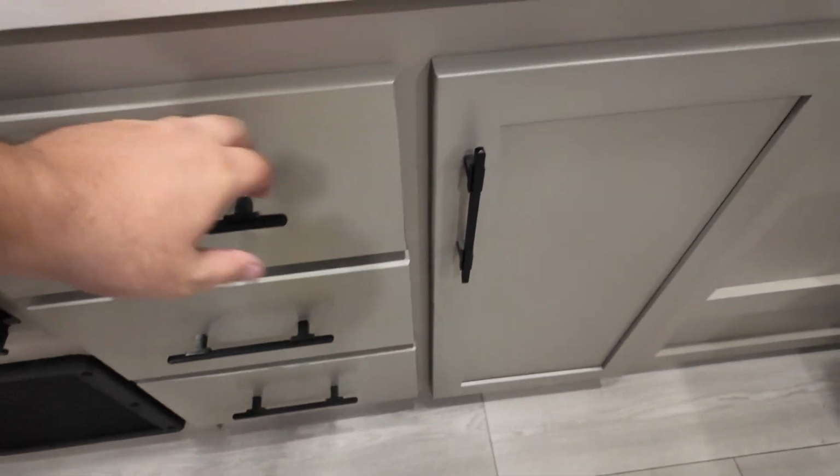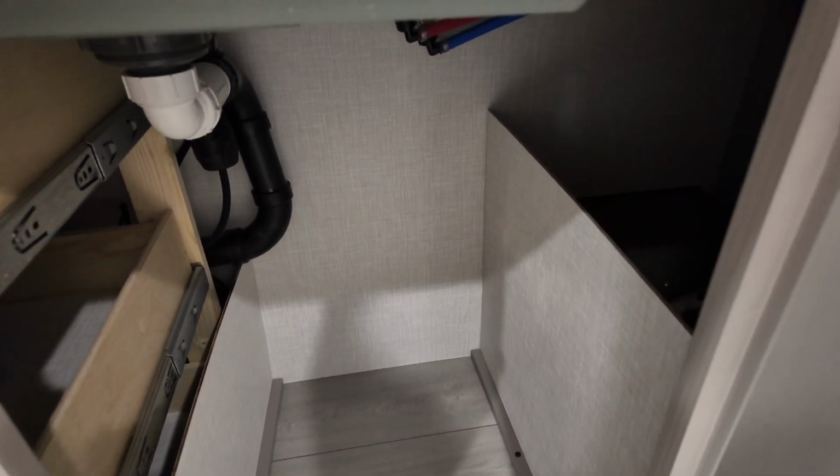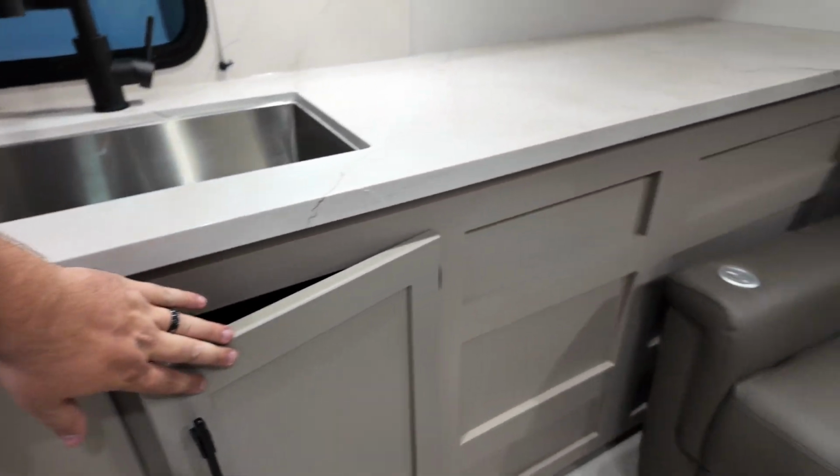3 pull-out drawers, all are going to be that size. And then over here, look at how you have that cutout section with the plumbing sent off in the other direction, so that way you can put a trash can. I think that's pretty nice.